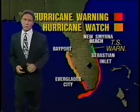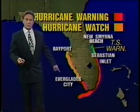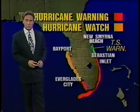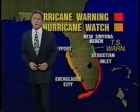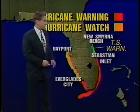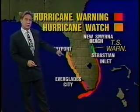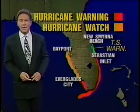This is what it's done to the Florida Peninsula. A hurricane watch from Bayport down to Everglades City. Includes Bradenton, Sarasota, St. Petersburg, and Tampa, as well as Fort Myers. From Everglades City across to the East Coast to Sebastian Inlet, a hurricane warning, and a tropical storm warning from New Smyrna Beach on down to Sebastian Inlet. This means that we could experience hurricane-force winds within 36 hours. It's time to put your hurricane plan into action.